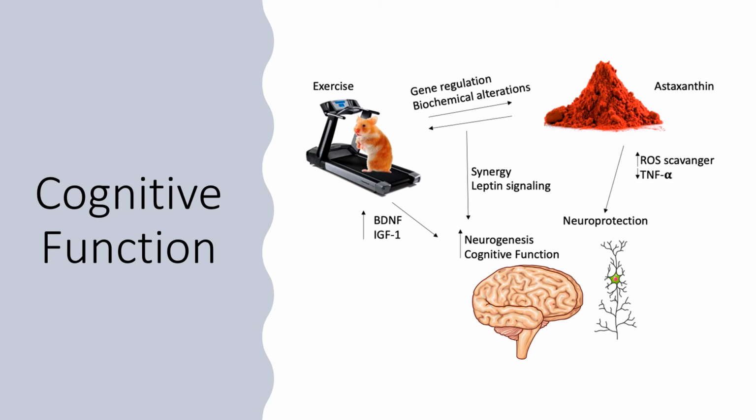In rats, it delayed the brain aging by reducing oxidative damage and increasing the levels of a protein that promotes the birth of new brain cells, known as brain-derived neurotrophic factor.